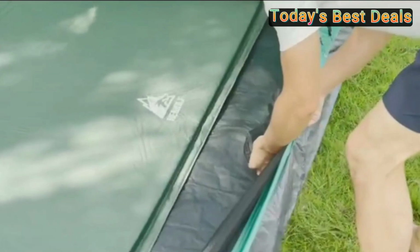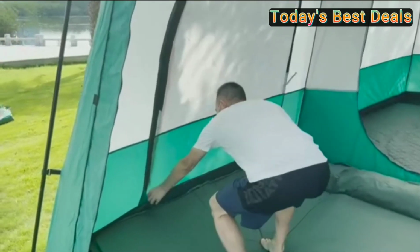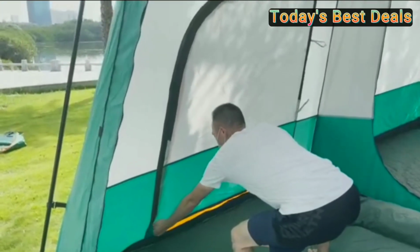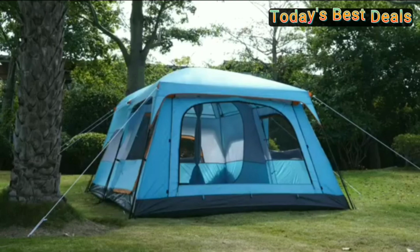KTT camping tent not only focuses on the quality, but also pays attention to its practicality. We had 2 poles for the door curtain. It can immediately become an awning tent. Family members can take a rest inside, also can play outside under the awning. Although it raises the cost, it brings you pleasure.